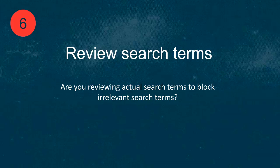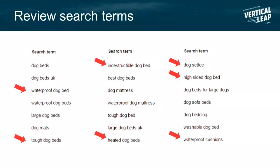So another thing you're going to want to watch out for is your search terms. Google uses your products rather than keywords on these shopping campaigns to determine when to serve your advert. And what you can find is that sometimes Google will get that wrong, and you need to keep an eye on those just to make sure. So this is an example of some search terms for dog beds, and it's bringing some clicks through for things that aren't necessarily relevant to that product. So things like dog settee, waterproof dog bed, heated dog beds.